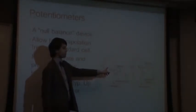Potentiometers are not just what you use to vary a resistance in your circuit or to provide a voltage divider. The potentiometer originally was a device called a null balance device, which gives you the ability to extrapolate the measurement of voltages from one of your standard cells. They are highly accurate and precise, even by today's instruments, but they have a limited range, typically up to about 2 volts or less.